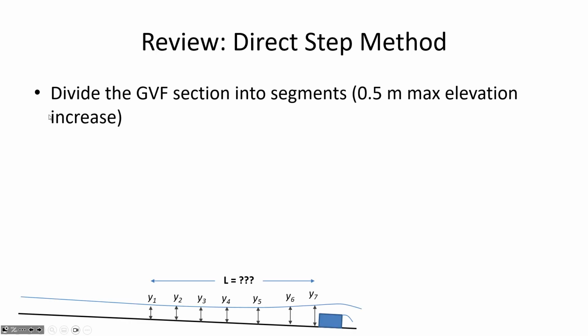Okay, so let's review the direct step method. This was the subject of the recorded class meeting from Monday's class, which was posted on YouTube. The idea here was we wanted to know the length of a backwater curve. The example that we worked, we had an M1 profile, meaning that it was a mild slope, with some sort of an obstruction that was causing pooling upstream of the obstruction. In the example, what we wanted to know is how far upstream of that obstruction you have to go until it's flowing back in its steady, uniform condition and achieving the normal depth.